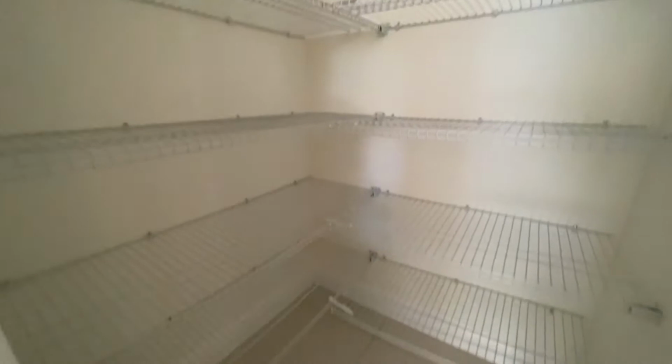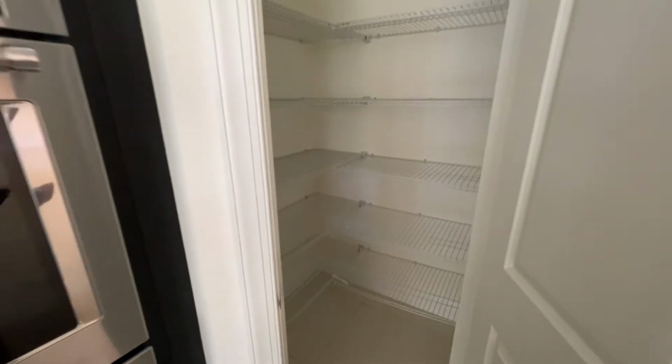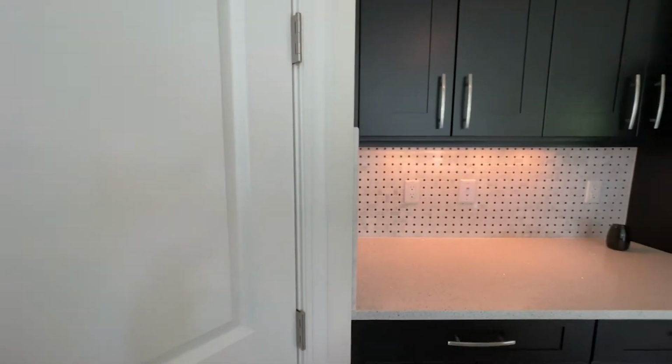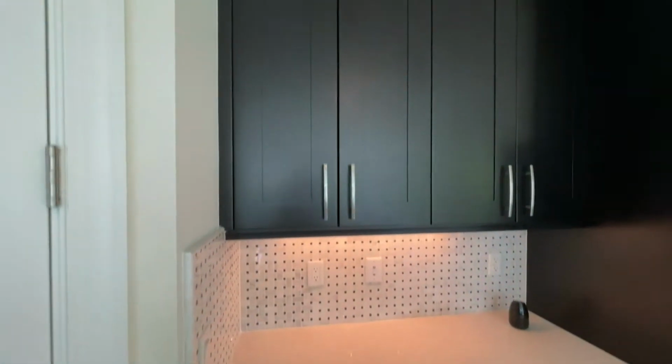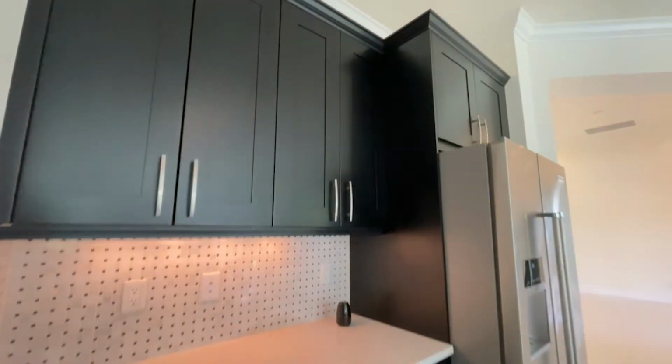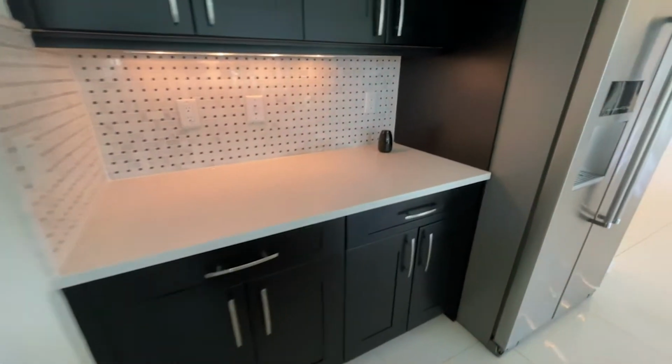And here is a pantry. Many of the houses here, they don't have a pantry. So this is also really good value if you have a pantry. This is a little bit of small area. You can put your appliances or something like a coffee maker, mixer, juicers, things like that.